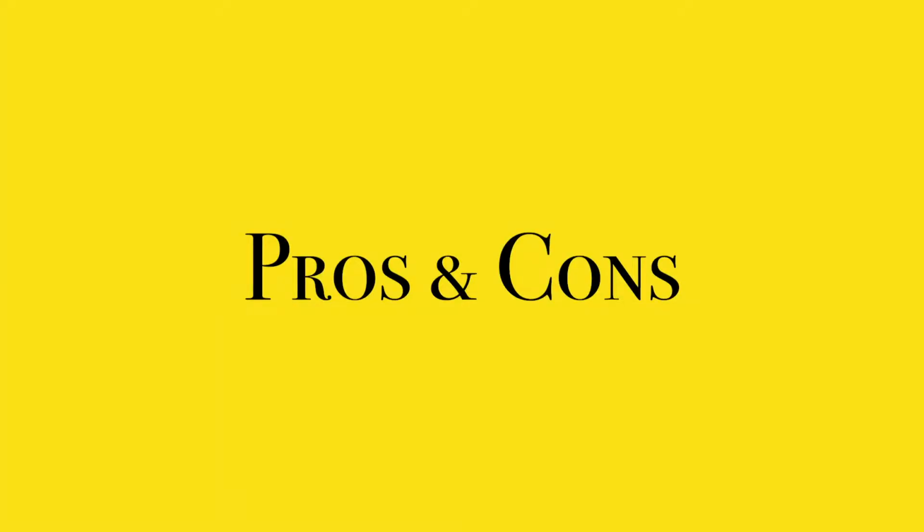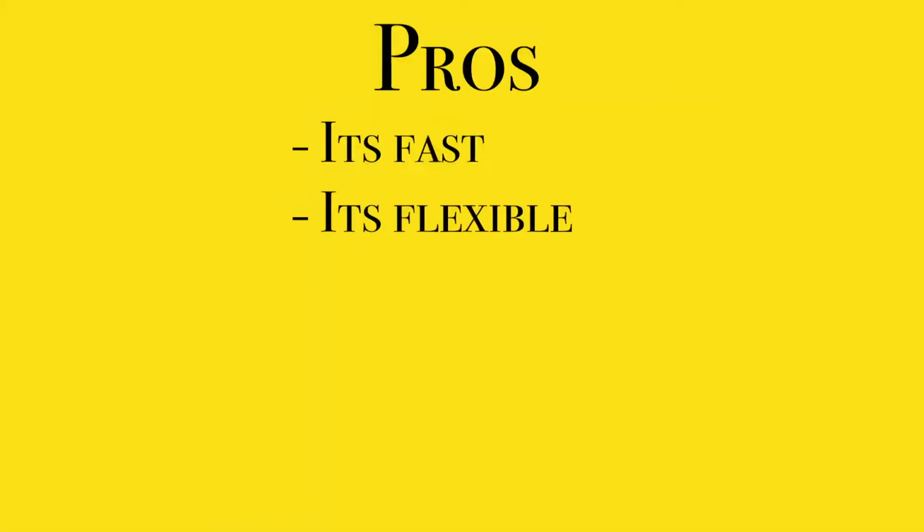So the pros and cons. Pros. It's fast. I got my results in less than 48 hours without having to go through the faff of waiting on hold at the doctor's to have a doctor's appointment and, you know, speak to them and organise a blood test, blah, blah, blah. It's flexible. You choose what tests you want to do. It's convenient. You don't have to fuss around with appointments if you already know what you want.